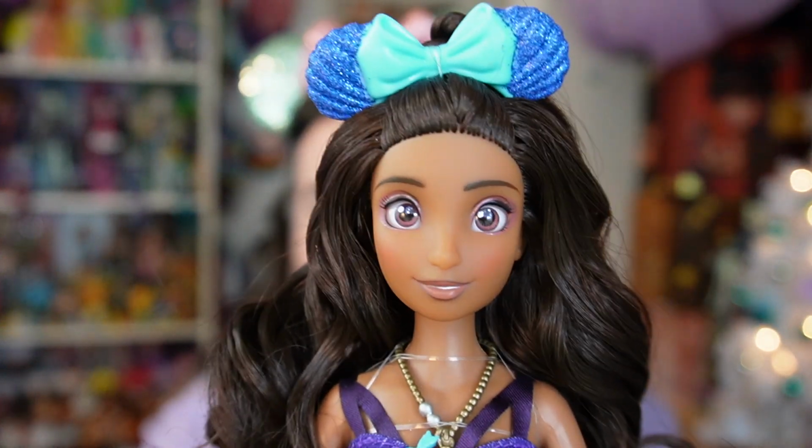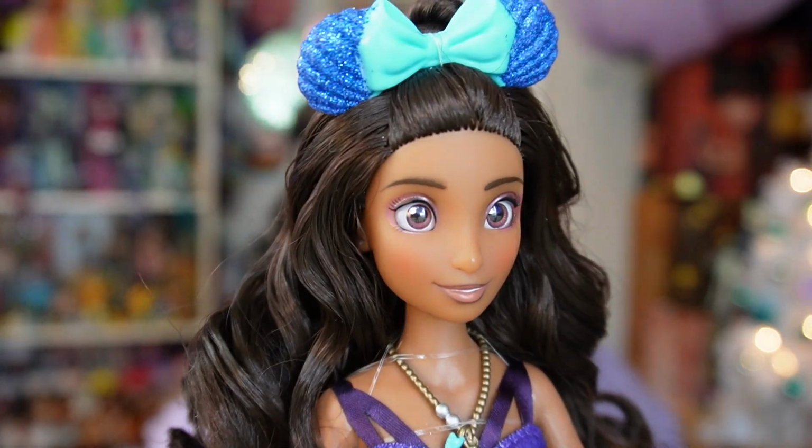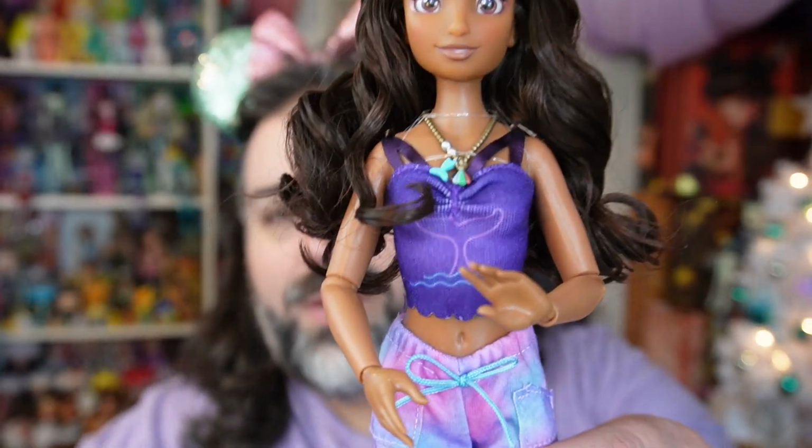All right, so I've got the doll out of the box, and this is a really substantial doll. She is good quality, she is solid. She's kind of heavy compared to the Disney classic dolls, and she feels substantial. If you go to the dollar store and get a dollar store doll, they're light, they're hollow, you could tell that they're cheap. This is not a cheap doll. So anyway, here is the Ariel inspired doll out of the box.